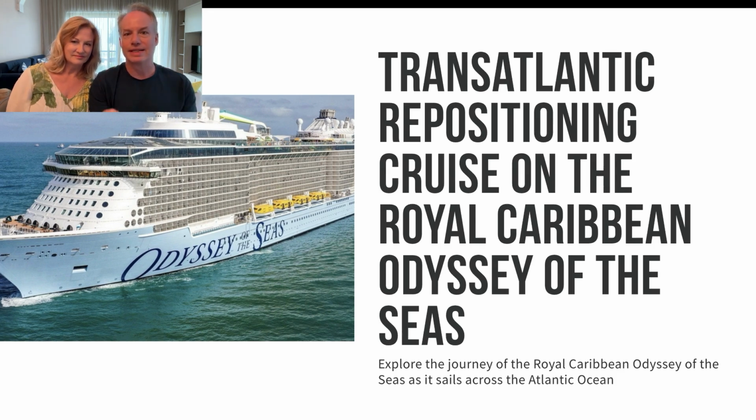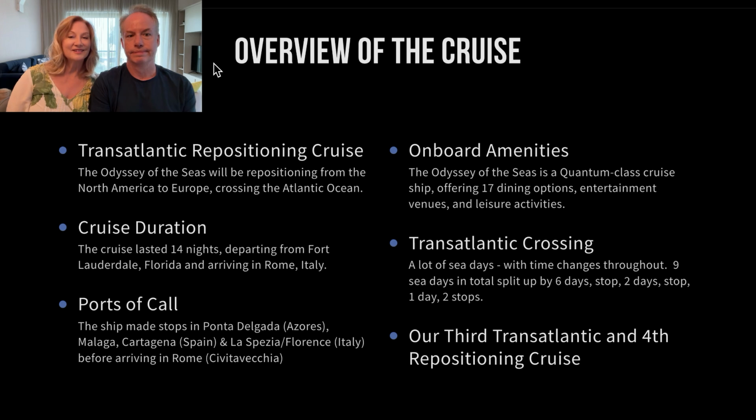These are some of the best kept secrets in cruising. By far, the best value that you can find per night, per cabin, and it covers everything: your room, your food, your entertainment. In fact, this is the fourth one that we've done. So let's take you through the pros and the cons of our most recent experience on the Royal Caribbean Odyssey of the Seas. And not only that, it also includes your transportation.